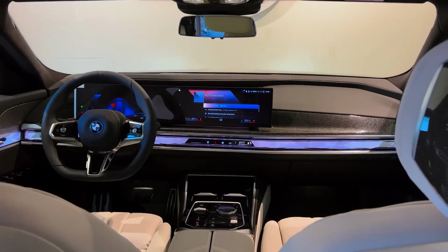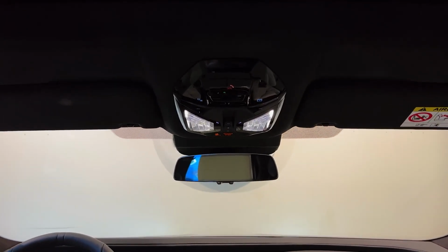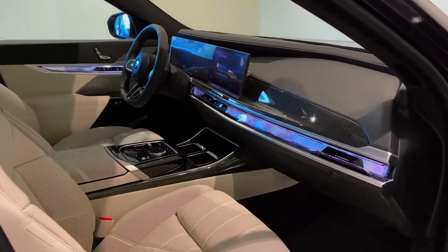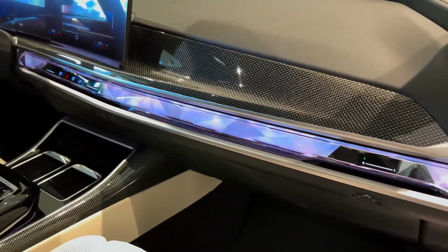This means you can get back on the road quickly after a pit stop at a charging station, minimizing the impact of charging times on your travel plans. BMW has also partnered with various charging networks, giving i7 owners access to a nationwide network of charging stations.